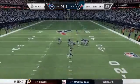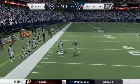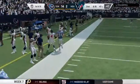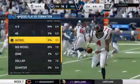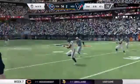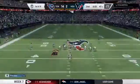Now a play fake, and it's Watson being chased out left. And he'll be out of bounds, but able to get it up past the 45. A nifty bit of scrambling there. 12 yards, first down. Back-to-back good plays have him on the move on first down.